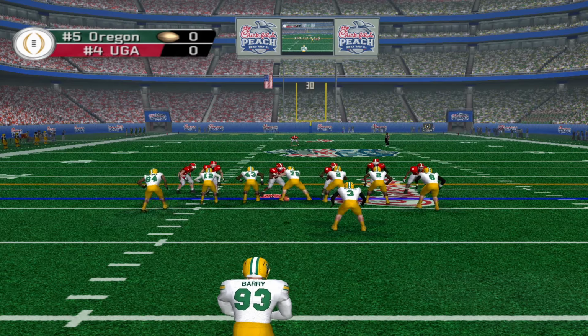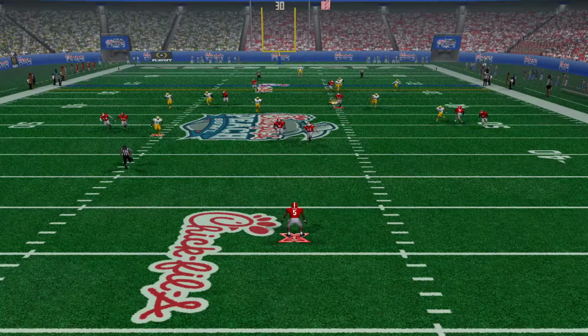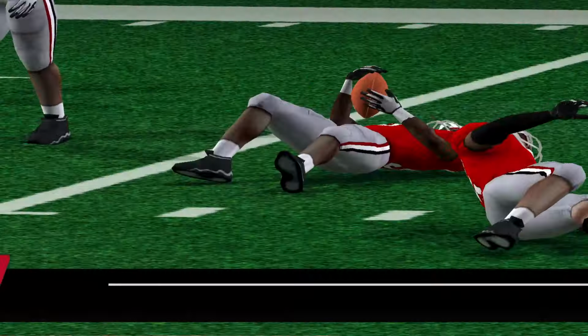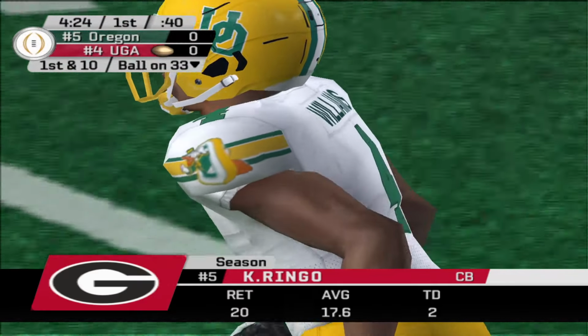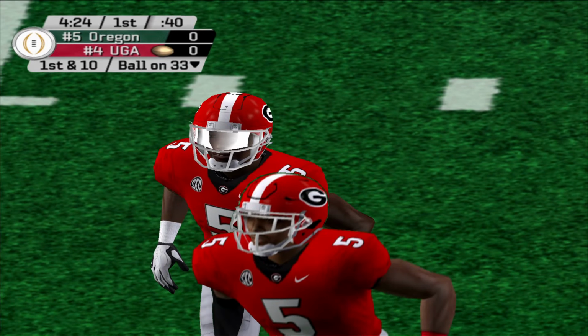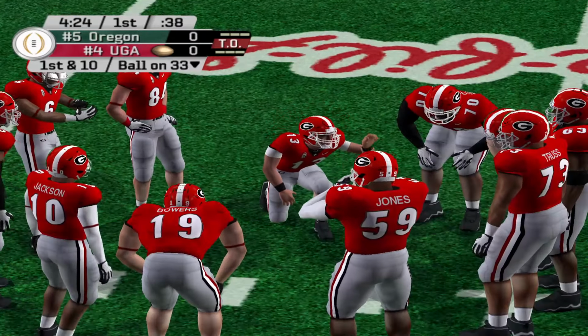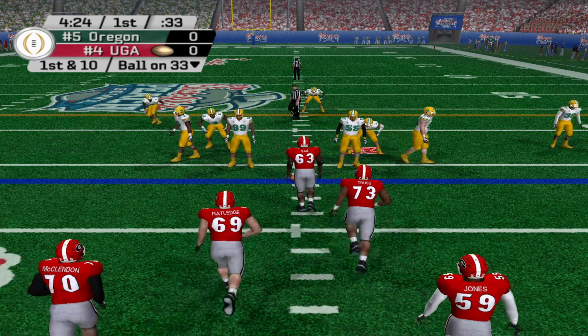The special teams coach sends his punt team out on the field. Barry punts it, and it's a good one. Number 5 fields it at the 30. We'll get a chance to see if this offense can fare any better than their counterparts. They'll start this drive at the 33-yard line.